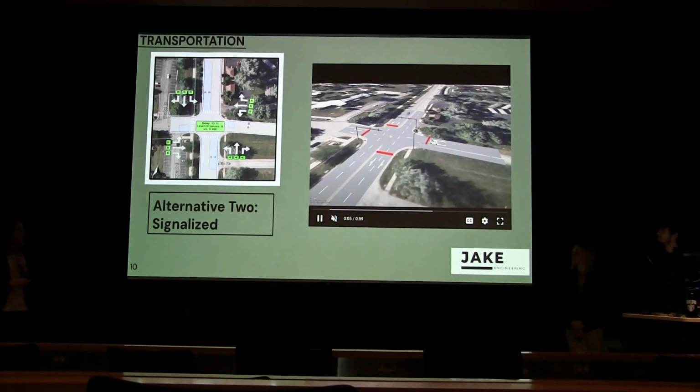So here we can see the model of my signal. Of course, the northbound and southbound directions will have a higher volume, so the green cycle is longer. For the eastbound and westbound directions, I have a green left turn lane just because it is hard to turn left there, so I did give them the green light, and the straight and right are included in that.